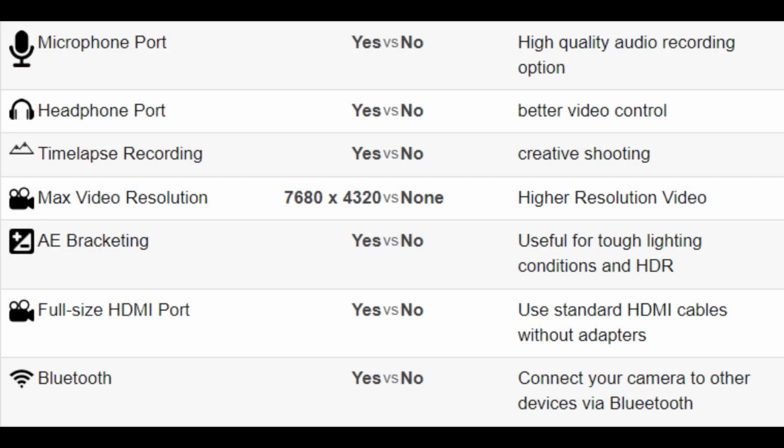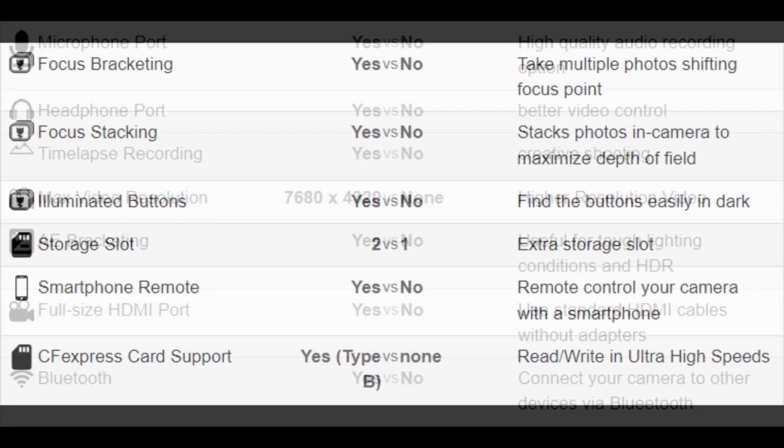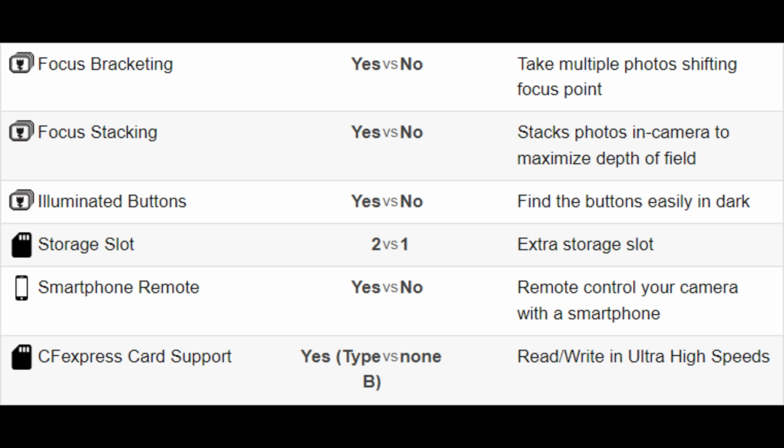As mentioned previously, the D1 has 0 video recording features. But the Z9 is cram-packed with features, including a microphone and headphone jack, the ability to do time-lapse, and up to 8K resolution videos. And the video can be exported to an external recorder using a full-size HDMI port for highest possible bitrates. Other features that the D1 couldn't even dream about include focus bracketing and stacking, which gives the opportunity to do macro photography with the most crisp images.